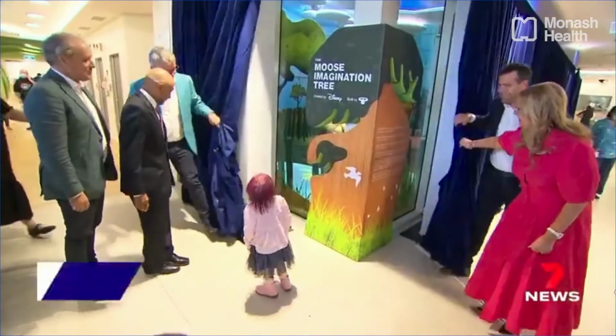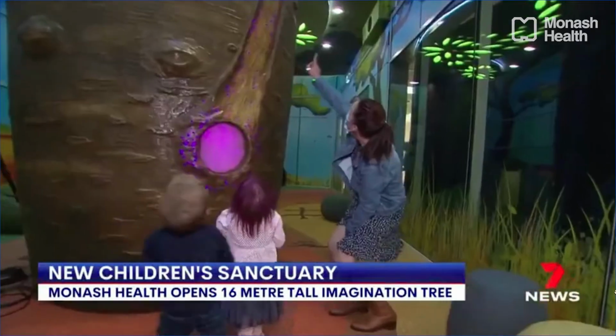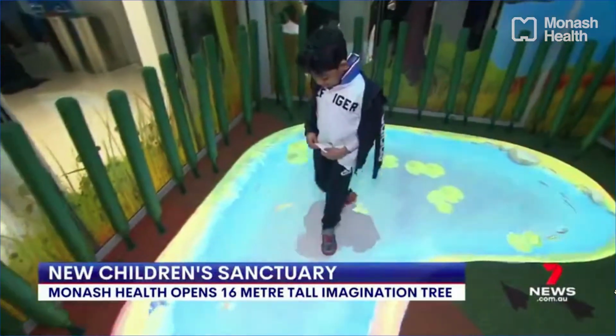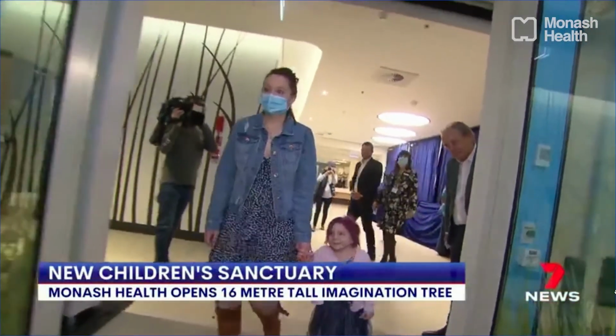Monash Children's Hospital has opened a magic Disney sanctuary to put a smile on sick kids' faces during their stay. 16 metres tall, across all floors of the Monash Children's Hospital, a place where our children who are in the hospital can come, play, enjoy. The hospital cares for more than 100,000 children each year.